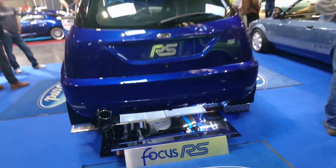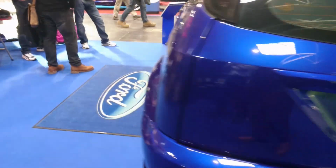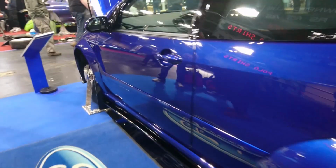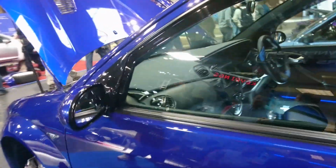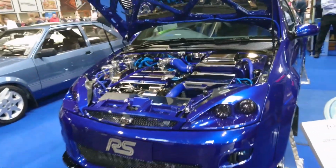Someone's very proud of the condition of their Focus RS, and wouldn't you be? I mean, you're going to look down in the mirror and see how lovely it is underneath. Wow. Certainly impressive, that. The standard of it's been presented. It's won an awful lot of awards.